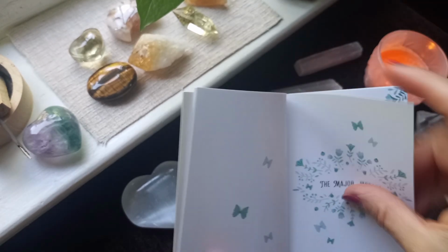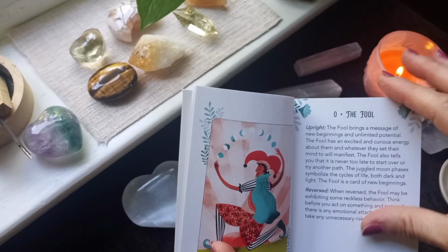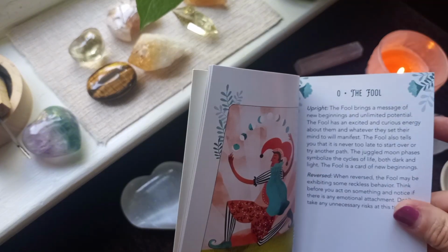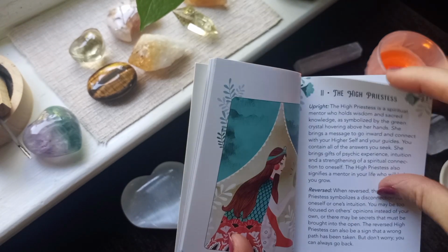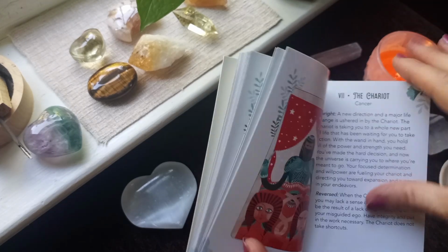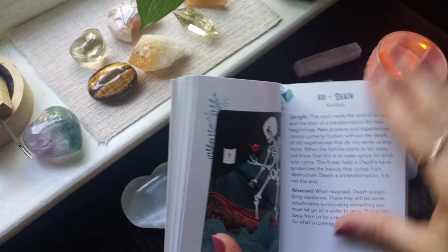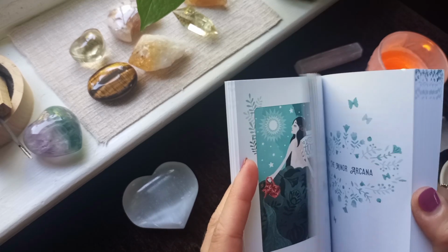So let's see how the guidebook features the card and the connection with the zodiac. We have a full color picture of the cards. We have a meaning for the upright and the reverse. And this is what happens for all the major arcana. And then we do go into the minor arcana, and that's where the author incorporates the astrological energy of each of the cards.